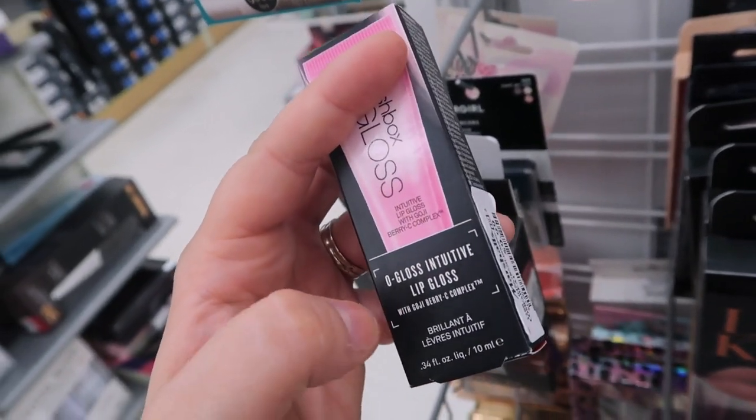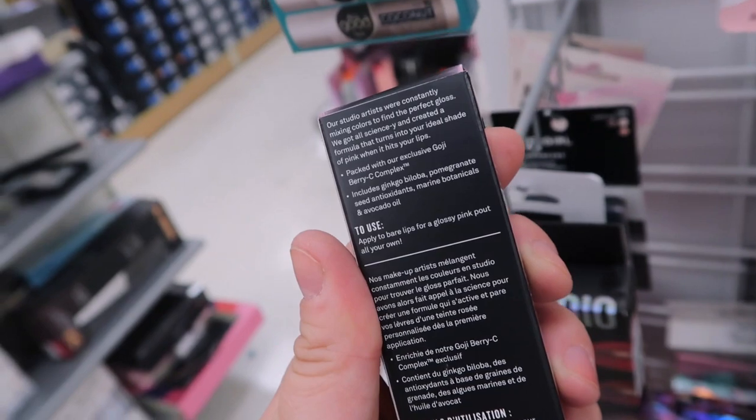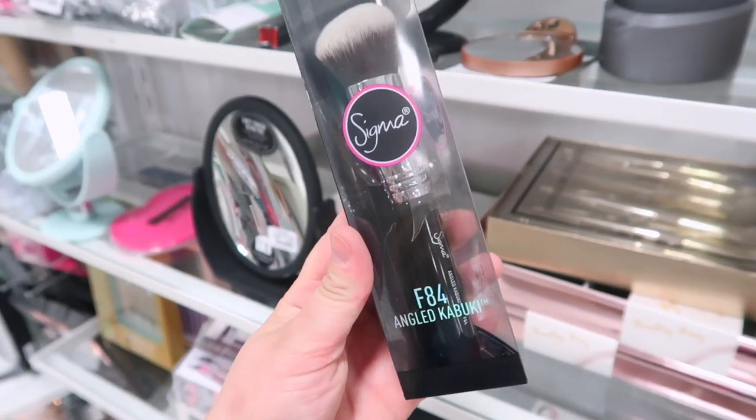It's called the Gloss Intuitive Lip Gloss. So this is really cool. It kind of changes to the perfect pink that matches your lips, which is fun. This is going for $9.99. Okay guys, I am so excited about this.